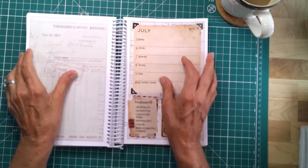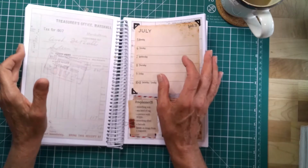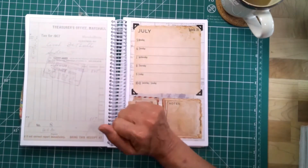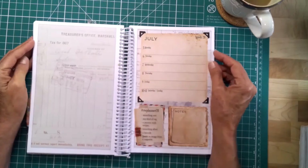I have my hashtag 52 tags handmade tag to do yet this week. So I thought I would work on things like that, sort of clear my head.